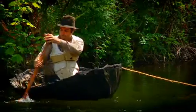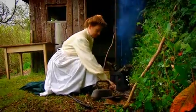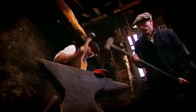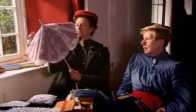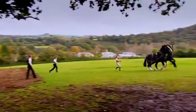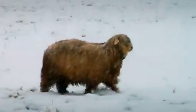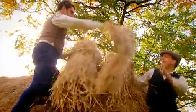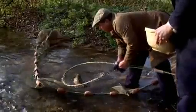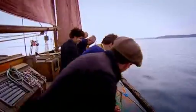Archaeologists Alex Langland and Peter Ginn, and historian Ruth Goodman, are living the lives of Edwardian farmers for a full calendar year. Alongside farming, they've been getting to grips with the rural industries that once brought wealth to Devon. Wow. Oh, wow! We got something!